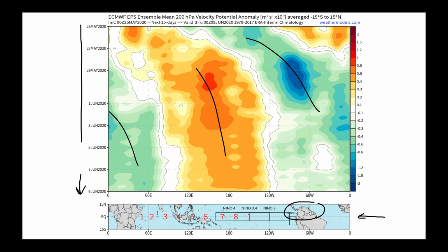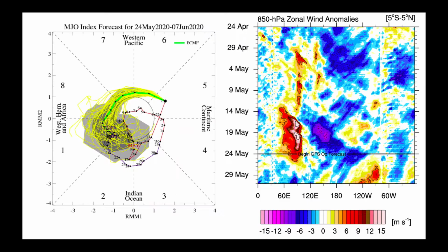And so what we're going to be seeing over here is in the Caribbean, in the main development region, in the Gulf of Mexico, the upper levels of the atmosphere, due to the movement of the Madden-Julian oscillation, are going to be more conducive for tropical activity. Now, I'm not saying we see any tropical systems coming here as we work our way into the end of May and beginning of June, but the atmosphere is just advertising a much more comfortable environment for them to form.